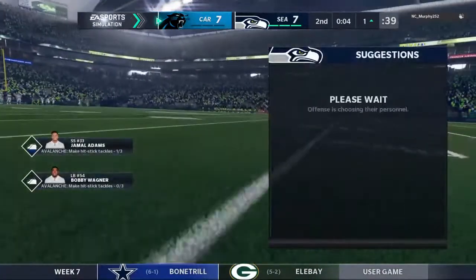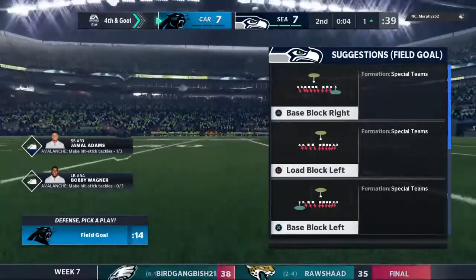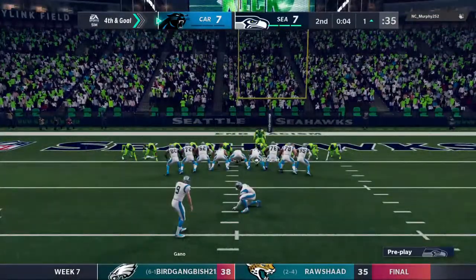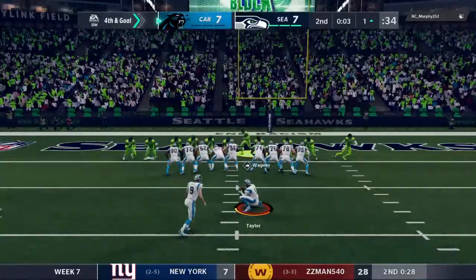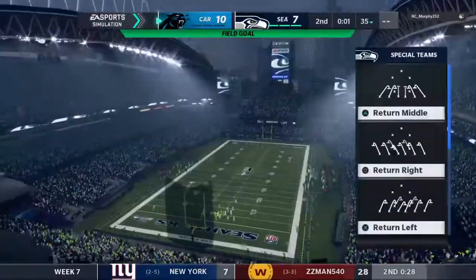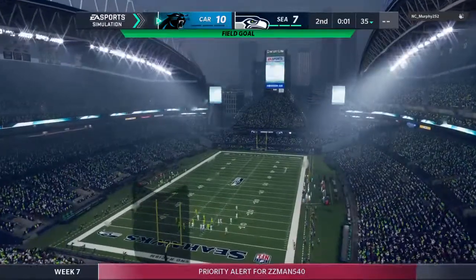So a decision to make there. They declined the penalty as they'd rather force the 4th down. So with 4 seconds to go in the half, here's the field goal unit onto the field. From the left hash, he'll have to cut this at a tight angle. So a late 3 there, and that'll help as they head into the break.